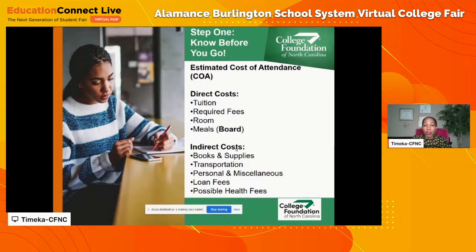But books are purchased separately. So students register for their classes, you pay the bill, and then the student goes to the bookstore and purchases whatever books they need. And then the other expenses associated with going to college, whether it's 2-year or 4-year, include transportation.